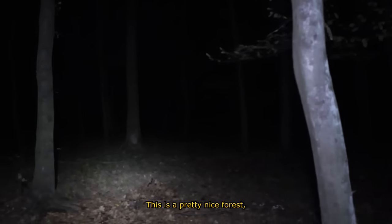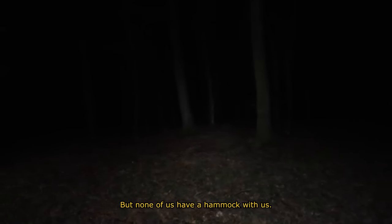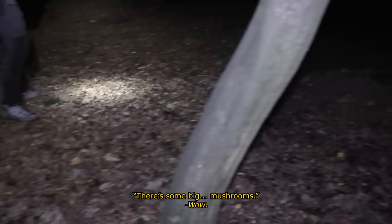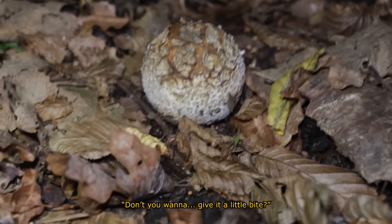This is a pretty nice forest, especially for hammocks. But none of us have a hammock with us. I have my tent. And Ekton has a tarp. There are some big mushrooms. Whoa. Looks like a little loaf of bread. Don't you wanna give it a little bite?